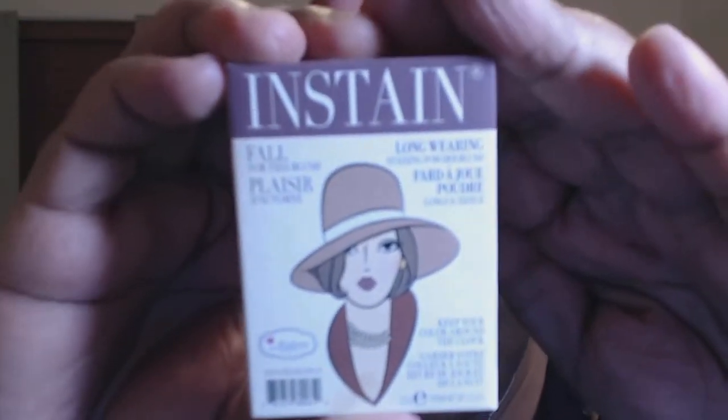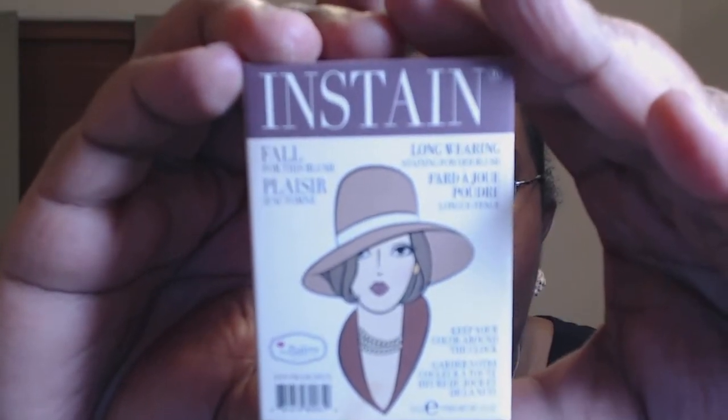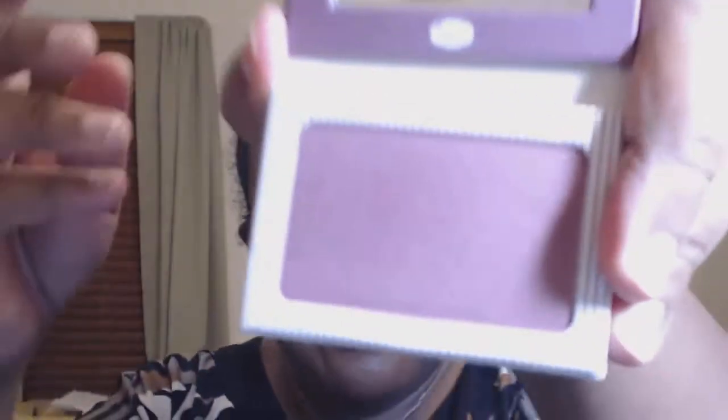But what I really want to show you are the blushes. I got the In-Stain blushes. So the first one I'm going to show you is my absolute favorite of the bunch out of the In-Stain blushes. This is Pinstripe. This is perfect for fall. It is this beautiful cranberry plum color that looks like this.